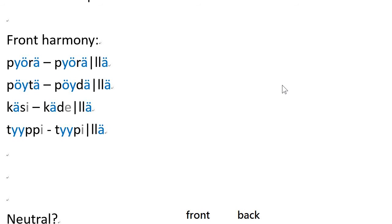Pöytä, that's a table, on a table. Pöydällä. Käsi, hand, on a hand. Kädellä. Tyyppi, type or guy. So you can say, for example, there is a shirt on that guy or something. You can say tyypillä, which means on the guy. So basically, when you see front vowels, you use front suffixes. If you see back vowels, you use back suffixes.